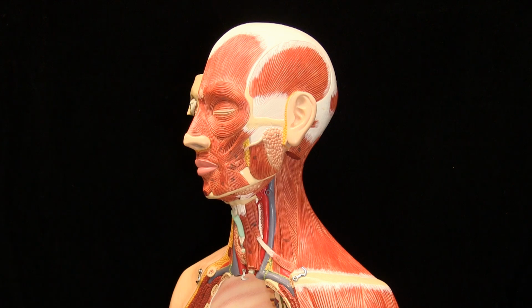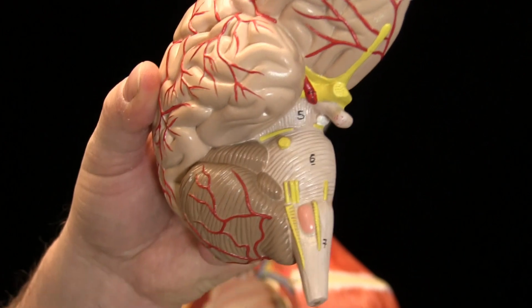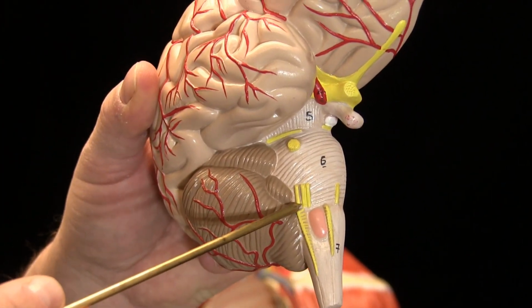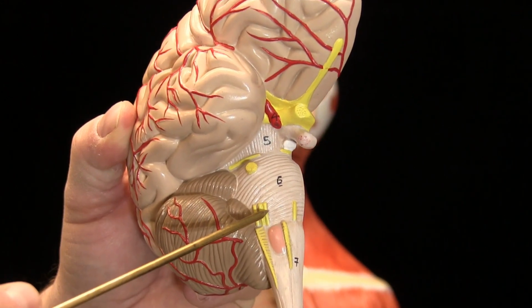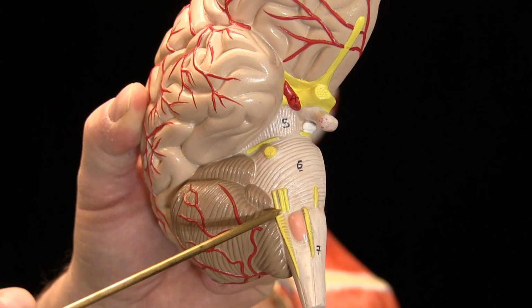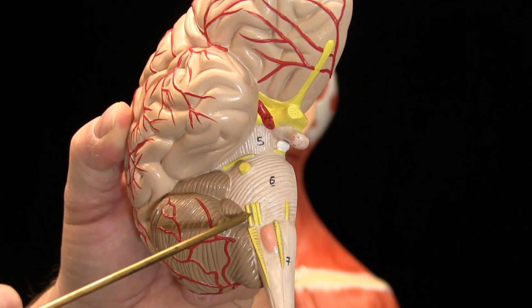We've covered 1 through 6, so we'll keep marching down. Here, cranial nerve number 7 and 8 come out very close to each other here. Now, 7 often does have 2 parts that fuse later, but they're showing that on this model, so don't be confused by there being 3 branches there. They are 7 and 8.